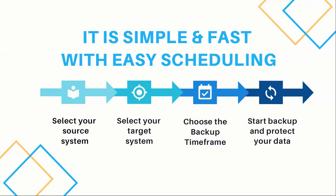You choose the backup time frame. If you want to perform the backup on a daily, weekly, or monthly basis, or at a specific date and time, we will just launch the triggers and redo the backup on that specific interval automatically, without you having to do anything in the process. So we just set the time frame, and then we kick off the backup job. It's going to run in the background automatically.